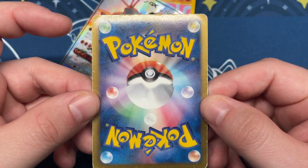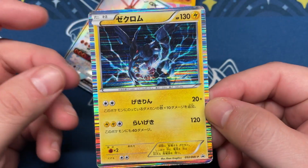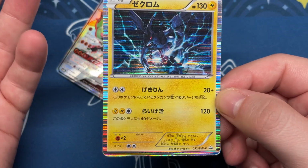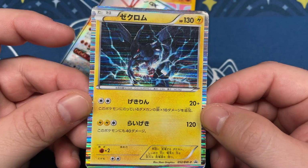Last week, I think there was a Reshiram, weirdly enough, because these go together like a pair, that was maybe even damaged as well and didn't sell. So we'll see if Zekrom has better luck.